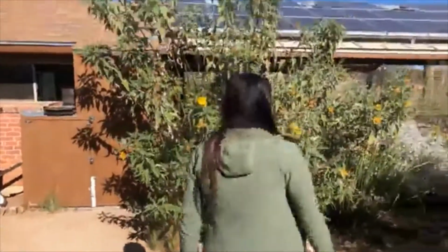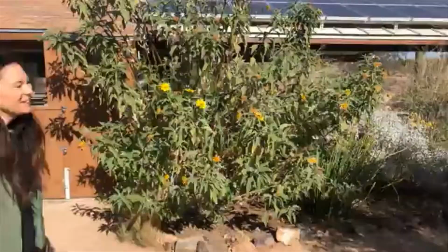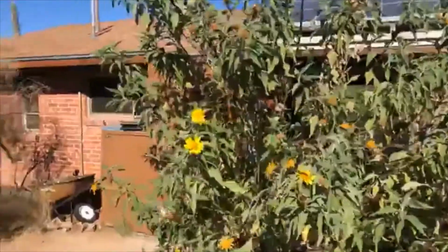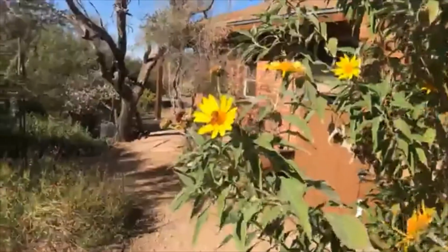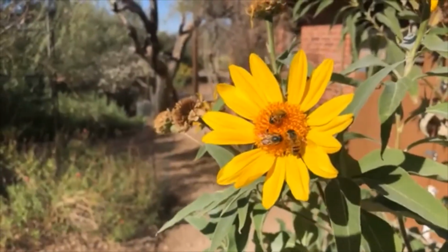Yeah, definitely. Oh, this is awesome. The Mexican bush sunflower. I've been trying to find one at a nursery for a long time, but I haven't been successful. But look at who's enjoying it. Oh, the bees.